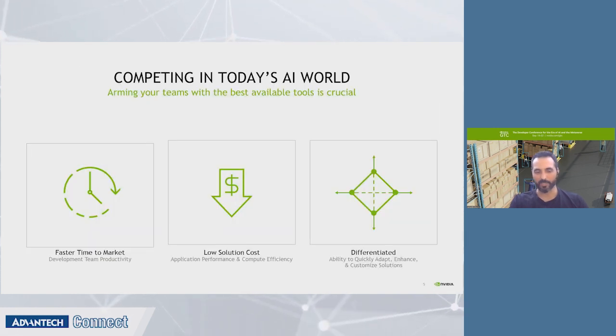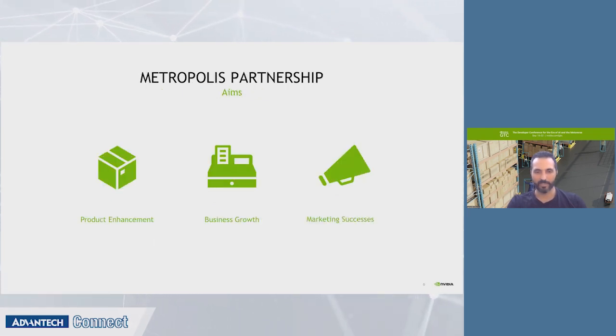So a little bit about Metropolis. What is Metropolis? Our goal is to speed up your time to market, reduce your costs, and give you a very effective and precise solution with AI. So we have teams, first of all, for technology enhancement, for your product enhancement, business development, and marketing.